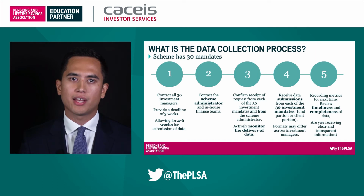The next step is to set a deadline. I like to say around 3 weeks to collect all this cost data, allowing a 4 to 6 week grace period. The reason I say that is if you collect 50% of all the cost data you need to within the deadline, you're doing pretty well.